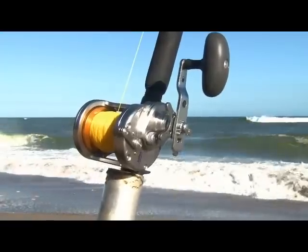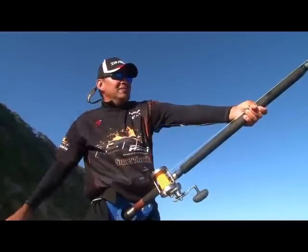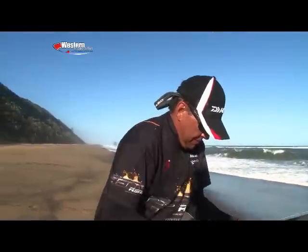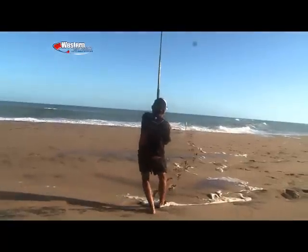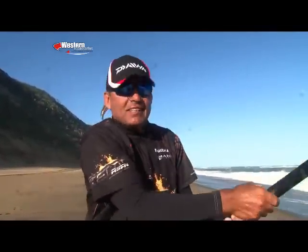That was the cast. Waited about 20 minutes and it's on. Good fish. Let's see if we can land him. Alright, turned him. So let's see. Fight hasn't started yet. Nice sidewash, big shore dump. That's where the real fight's gonna start.